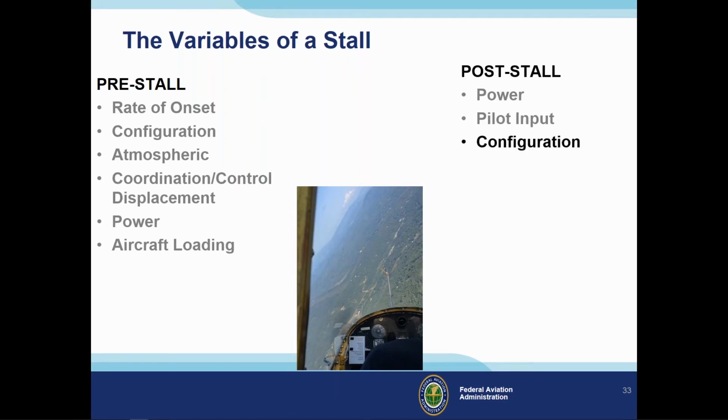Configuration, of course: what are your flap settings, slat settings, all of that. There's gyroscopic and aerodynamic impact on it. It's not only gyroscopic in terms of the engine-propeller combination, but also of the aircraft, where the fuel is located. Is it along the longitudinal axis or along the lateral axis? Is there a rotation that has developed or not? What are the aerodynamic forces that develop on the airframe, especially if you have started to enter a spin?